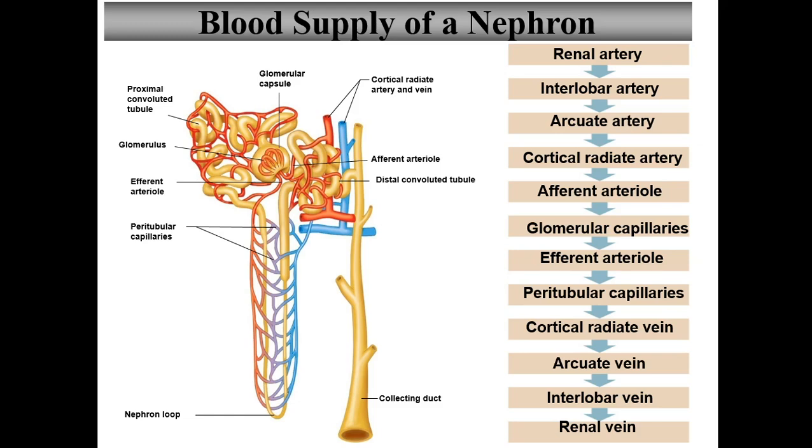All right, blood supply of a nephron. So we said that the kidney's main job is to filter the blood. So we got to talk about the blood supply and how it actually gets to the kidney. Now I know on the right-hand side here, that's our pathway. We want to know that. We want to know that in order.